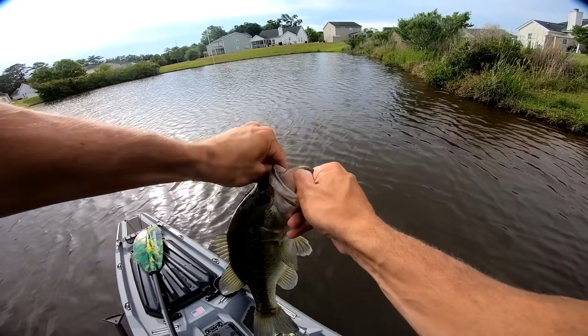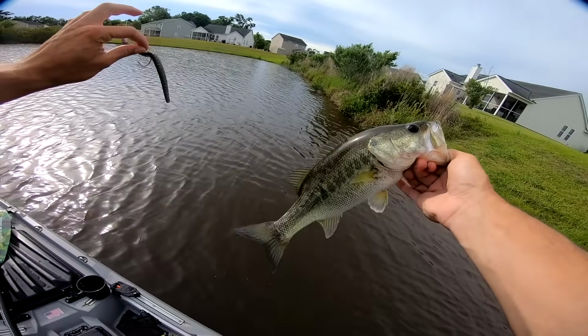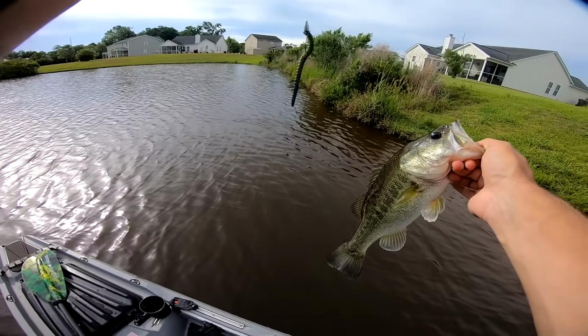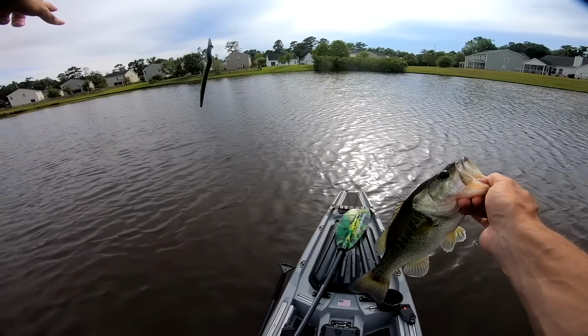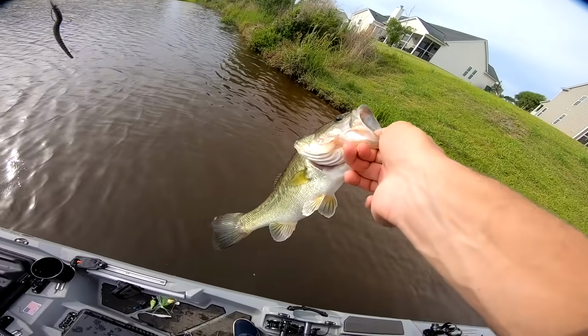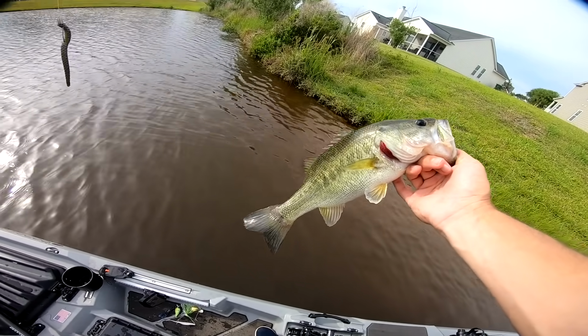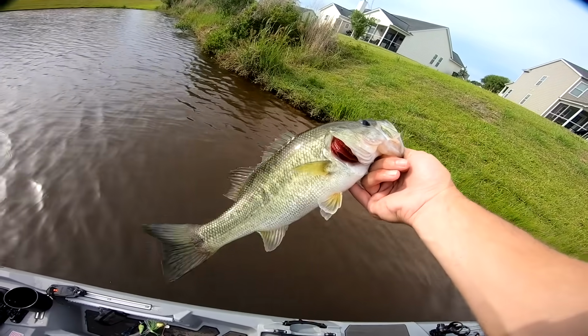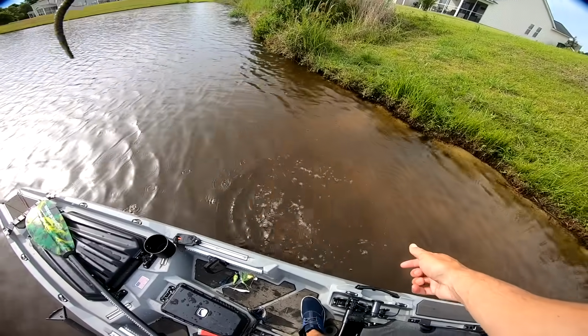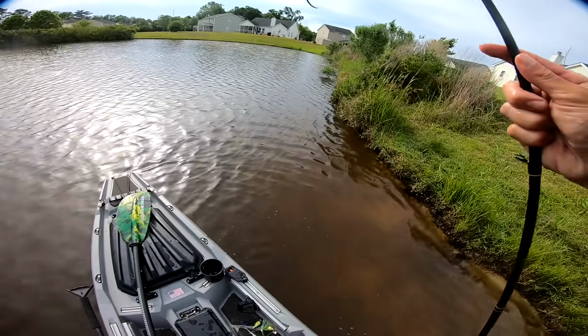Might be some more along this bank. Literally my cast landed on the bank. I click my reel. He was already taking off with it. I hook set. Fish ran all the way out here. And then I caught up to him. He's only about a pound and a half. He ain't nothing. But that fish was strong, let me tell you. And that's awesome. That's a great sign. Beautiful lateral line on that bass. Let's get you right back in, bud. That was awesome. Well, that's a good start right there.